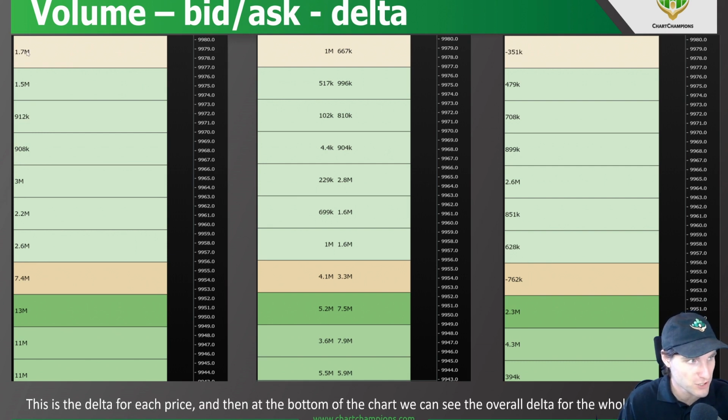So this is obviously our volume. Really simply, 1.7 million, 1.5 million, 900,000, 3 million, down to 11 million at the lows. This is the overall volume, all of the buys and all of the sells. Then within this 1.7 million overall volume at this price, 1.5 million at this price, and 11 million at this price, that is comprised of 1 million market sells and 667,000 market buys. To work out your delta, you take 667,000 minus 1 million, which in this instance gives you negative 351,000.